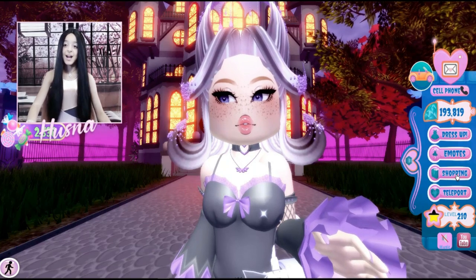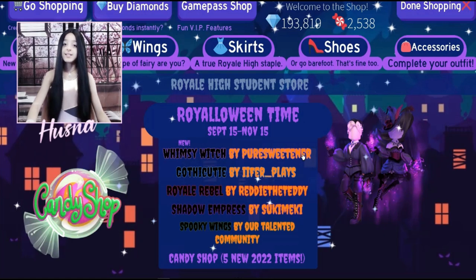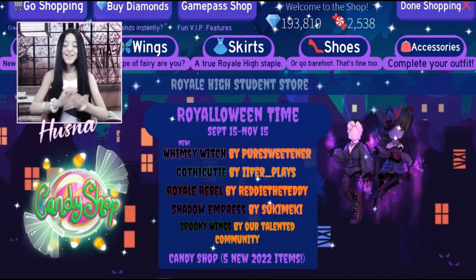193,819 diamonds. And actually, the total set cost is $183,819. So, this is the Wispy Witch set. This is so pretty. Okay, I cannot believe that I'm getting the Wispy Witch set.